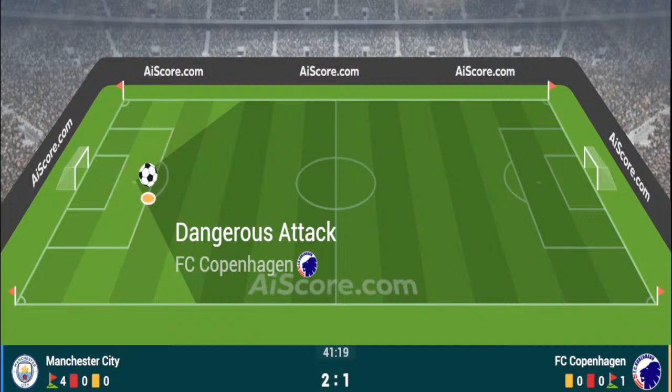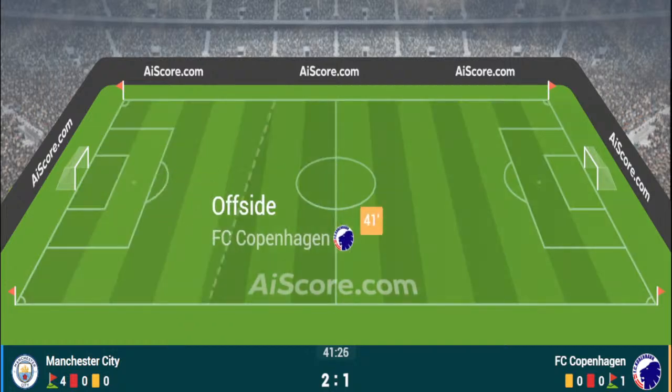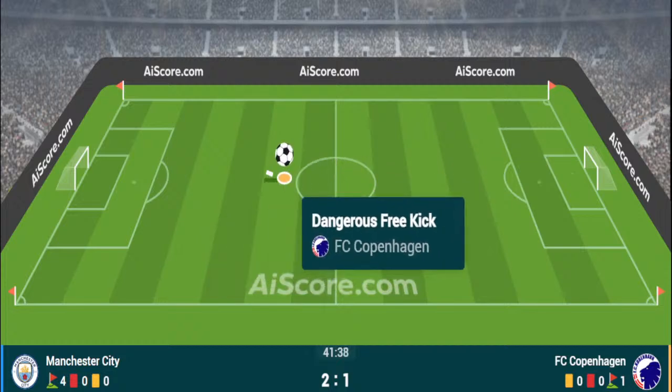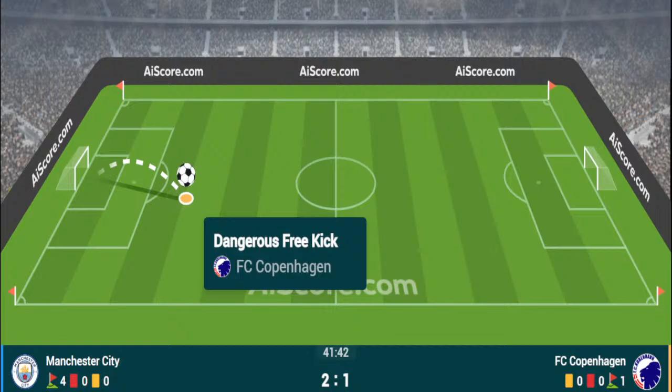Here is Rodri, 40 yards away from the penalty area, bang in the middle of Copenhagen's half. Flicks it to Kovacic, gives the ball now to Oscar Bobb. It's about 30 yards away, gives it back to the Croatian. He floats this back to Rodri. Rodri gives a gorgeous ball to Alvarez outside the D, but cut out well by Oskarsson for Copenhagen. Five to go until half time here at the Etihad.